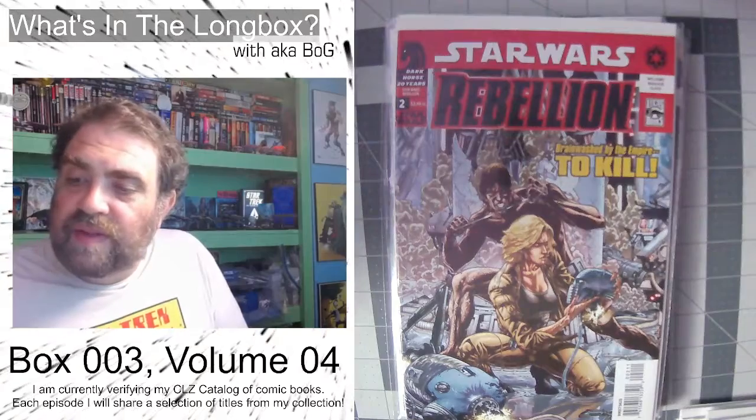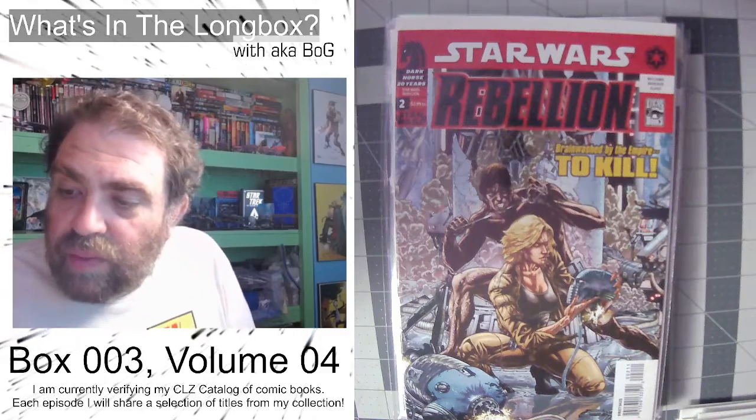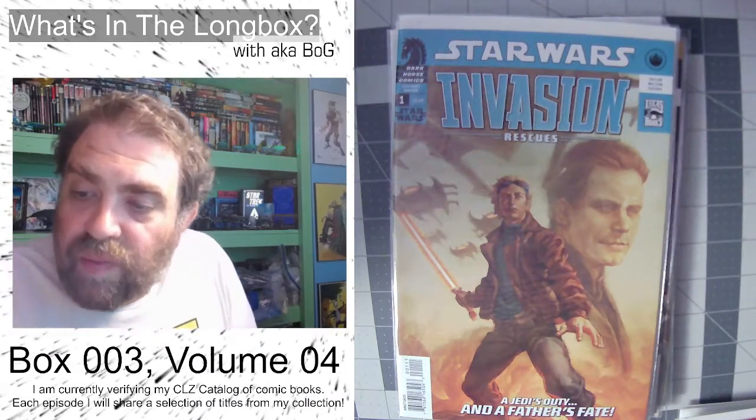We got Cade Skywalker, Sith Hunter, Star Wars Legacy, issue number 48. Definitely a cool series. Definitely popping right now. Star Wars Rebellion, issue number 2. Brainwashed by the Empire to Kill. It was in the wind down for Dark Horse's Star Wars days.